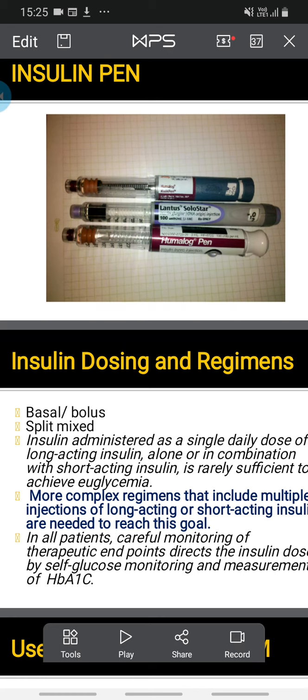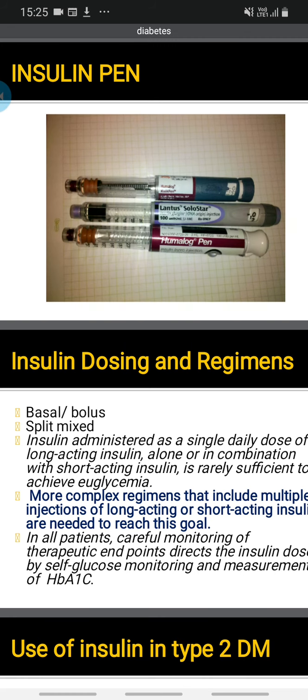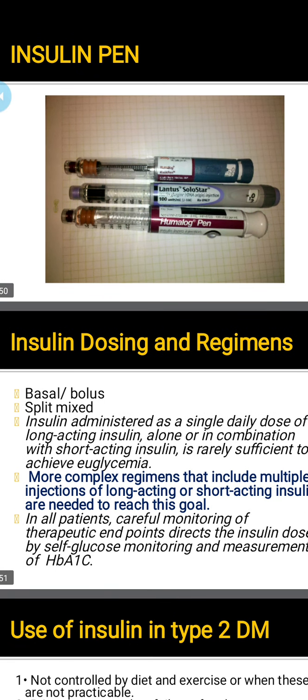When a one-time long-acting insulin like glargine is given, that is called basal insulin. Basal insulin means long-acting insulin, which will ensure that insulin supply is present continuously, and that will take care of mainly the fasting hyperglycemia. So when patients have significant fasting hyperglycemia, basal insulin is given at night commonly to ensure fasting hyperglycemia is controlled.